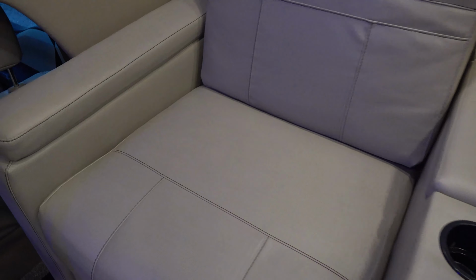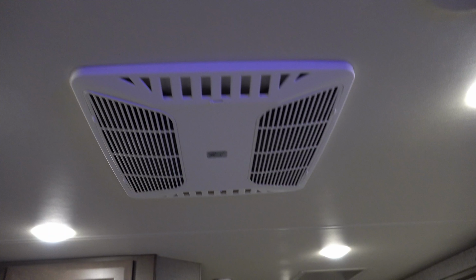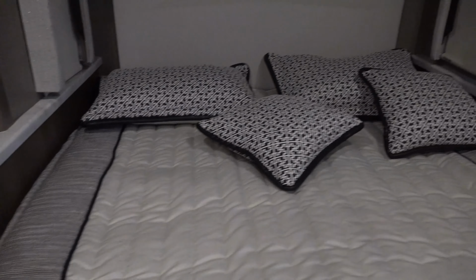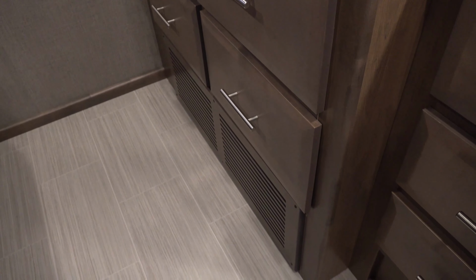Same way over here. You have to reach down into the side here and pull this to get these to recline. This is just a splitter up here, and it's Velcroed down. Two air conditioners. USB and a USB here. A couple of speakers under here and push lights. Emergency exit. Your furnace is underneath here.